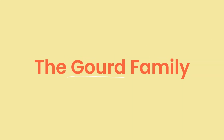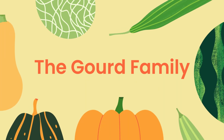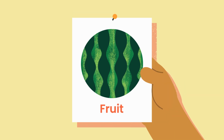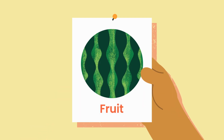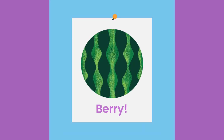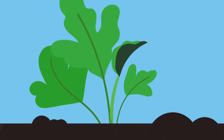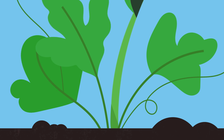Melons are part of the gourd family, which also includes veggies like squash, pumpkins and cucumbers. Botanists, plant scientists, disagree about whether a watermelon is a fruit or a vegetable. Some say it's a fruit because it holds the seeds, but others say it's a veggie because of the way it grows. Actually, biologically, a melon is a berry. They mostly grow in warm climates and need fertile soil with plenty of water. You'll find them hanging out on vines, often with curly, squirrely tendrils shooting off them.